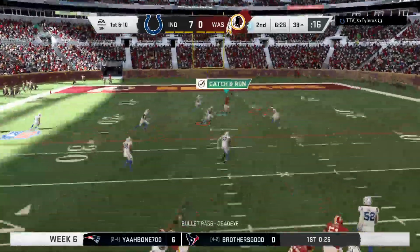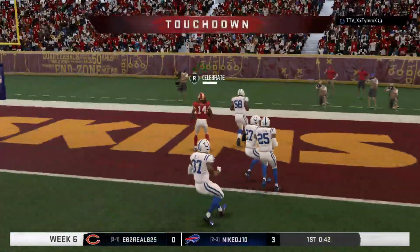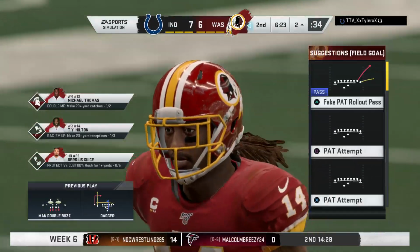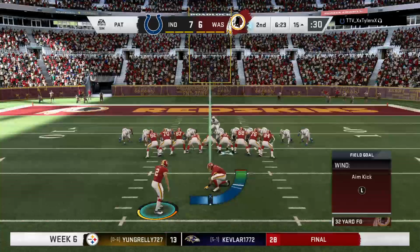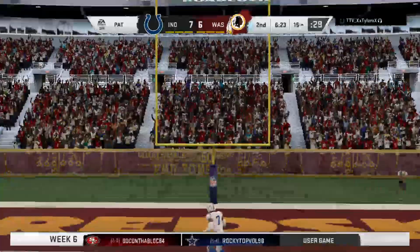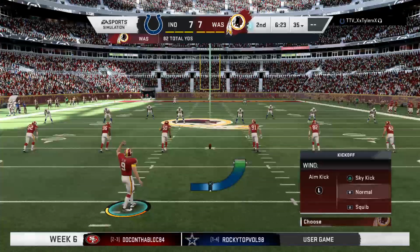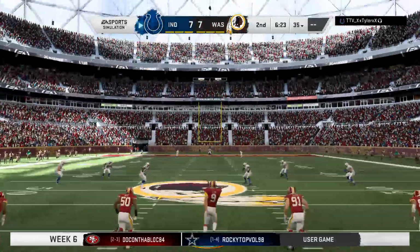Darnold. Complete to Hilton. And he is into the end zone for a Washington touchdown. T.Y. Hilton. His first touchdown on the year, as they are now on the board here in the first half. Point after, right down the middle, and we are tied at 7. So all even at 7 now as they kick it away.